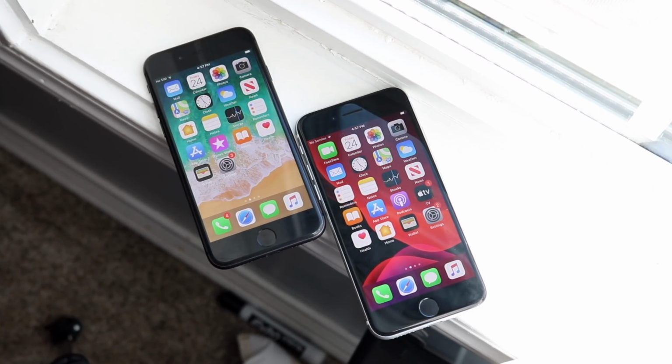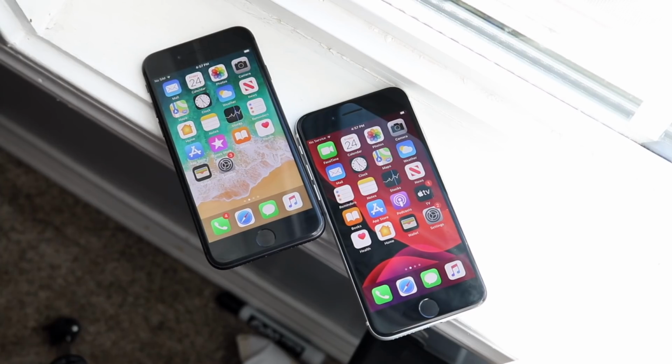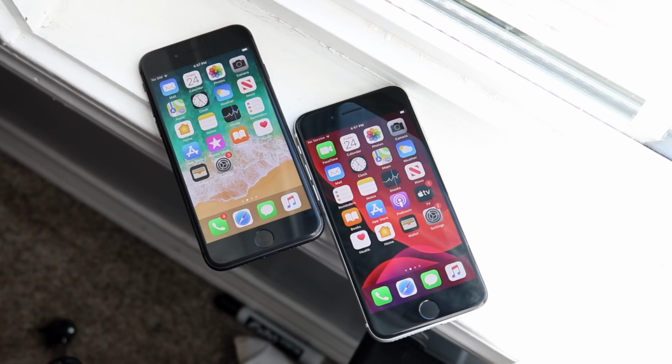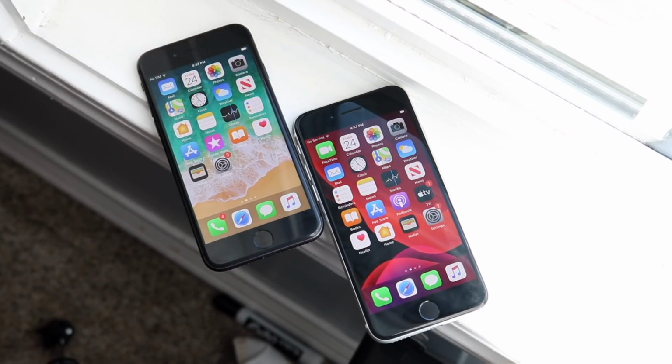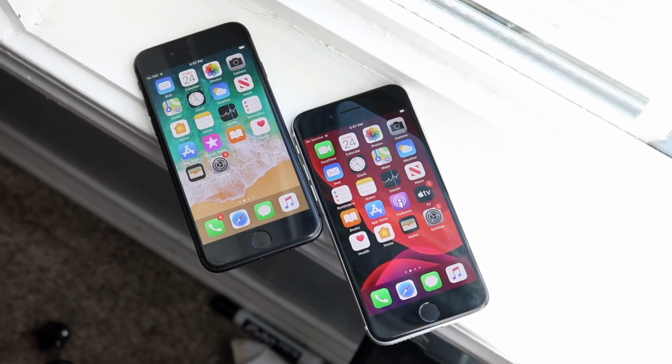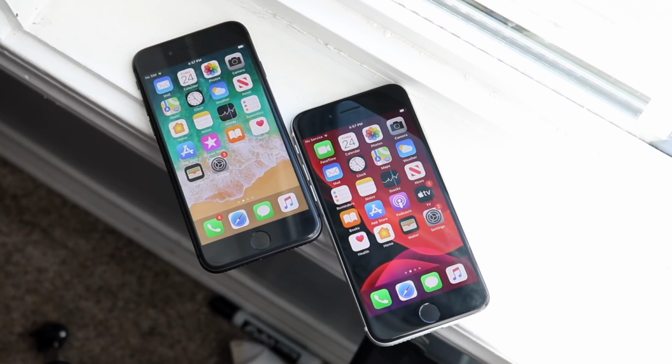Now looking on the front, both of these phones have the same exact 4.7 inch panel. They're both 750 by 1334 and they both have True Tone technology, which is perfectly fine. The iPhone SE 2 does not have any Force Touch or anything like that, where the iPhone 8 actually does have Force Touch. You have 3D Touch on that, so that's a really big difference between both of these.